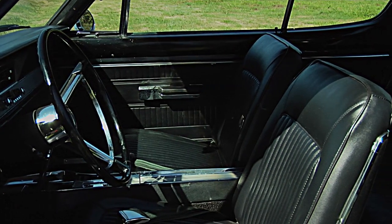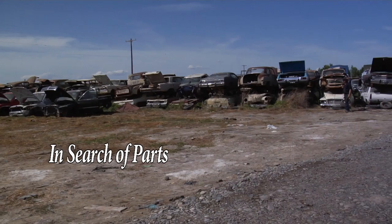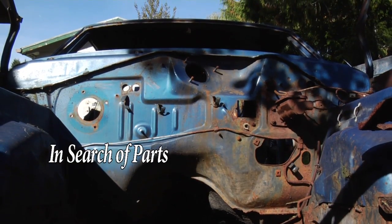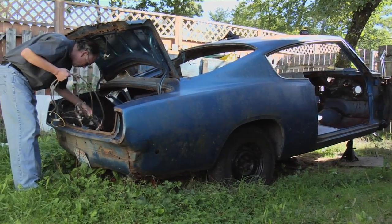Recently in the black car, I've replaced the front seat covers with Legendary Upholstery. The thing about the A-bodies is that they don't make a whole lot of repop parts for them. So you have to scrounge all over the nation to try to acquire the parts that are needed. In my case, I've actually had to purchase a parts car to get the parts that I needed from it.